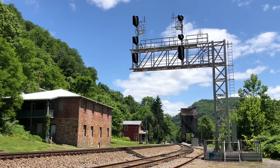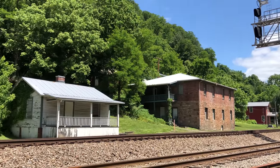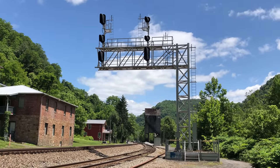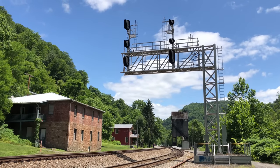There's the coaling tower way back there in the distance, and all the lights are red, but it's just too hard to pick them up. You gotta be looking straight at those lights. At nighttime they show up really good, but daytime, I don't know how the train crew see them.